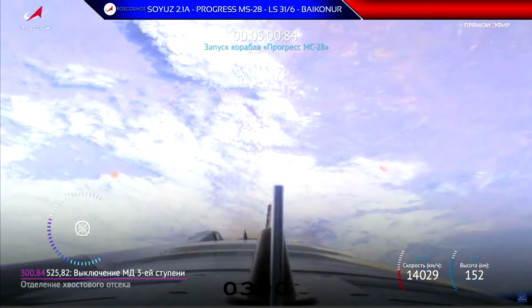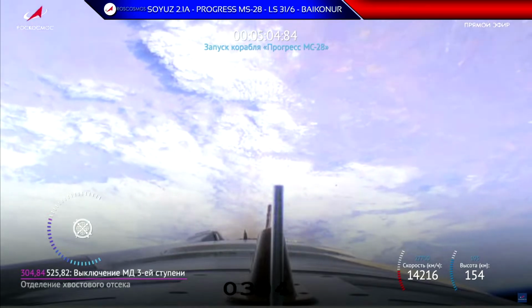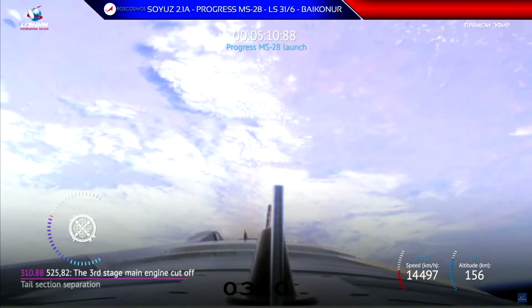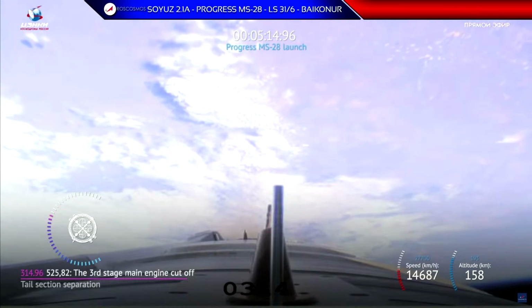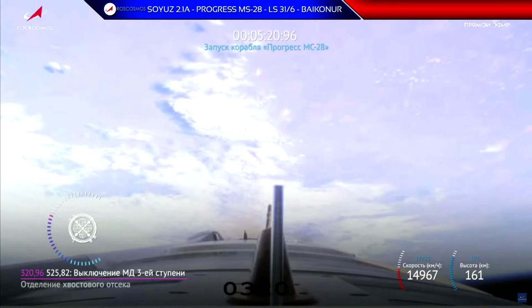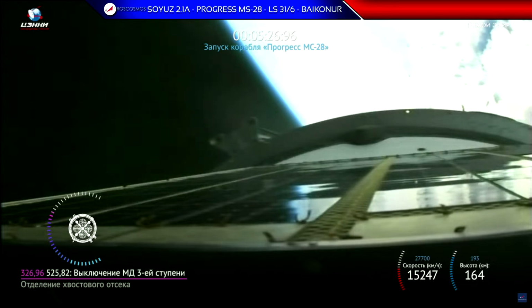The third stage skirt has been jettisoned. Third stage engine up and running. The vehicle is stable. Good reports continuing to come in. About 3 minutes of powered flight remaining for the Soyuz booster to deliver the Progress resupply vehicle into its preliminary orbit.